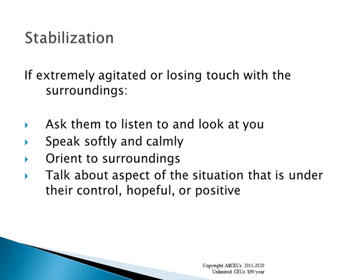If the person is extremely agitated or losing touch with their surroundings, ask them to listen to and look at you. Look at me, eyes on me. Speak softly and calmly. Orient them to their surroundings. And talk about aspects of the situation that are under their control, hopeful or positive.